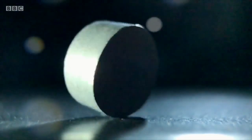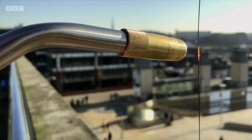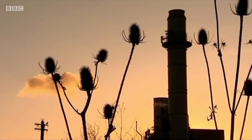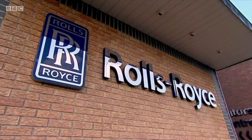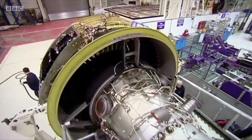It's like alien technology. And its powers haven't gone unnoticed. Over 70% of the rhenium mined each year is used to make jet engines. Much of it ends up in Derby at the home of Rolls-Royce. They make the most high-tech aircraft engines in the world.